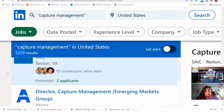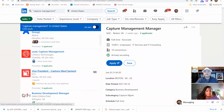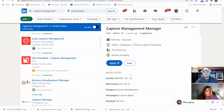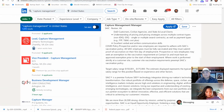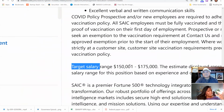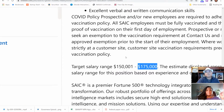So with this, would you say there are opportunities for capture managers out there? Absolutely, absolutely. And capture managers are well-paid people. So it'd be interesting, can we go to Glassdoor to see what the average salary of a capture manager is? Yeah, let's do that. In fact, since I'm here, I'm going to just look up this position here. Sometimes they put the salary right here. Oh, there it is. So for this job, they're paying $150,000 to $175,000 for this position. That's not bad, huh? Not bad. I might need to apply.